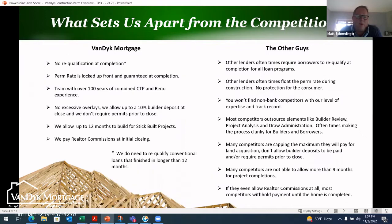Another big thing for your builder: we're going to give your builder a 10% deposit at the closing up front. So they don't have to provide a permit, and they don't have to give us receipts. We're going to pay that to the builder to get them started, so they have some capital. Then we structure it with five draws after that. It's a good program and it's lenient, so we can do more. We just need to talk about it if they need more draws for whatever reason.